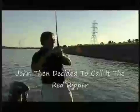And I came up with this idea to put a rattle in a spoon, and I kept working with it in my garage. Through the years I'd always made my own lures anyway, but I just kept working on this concept and taking it one step further and further, and finally I decided to call it the spoon cranker.